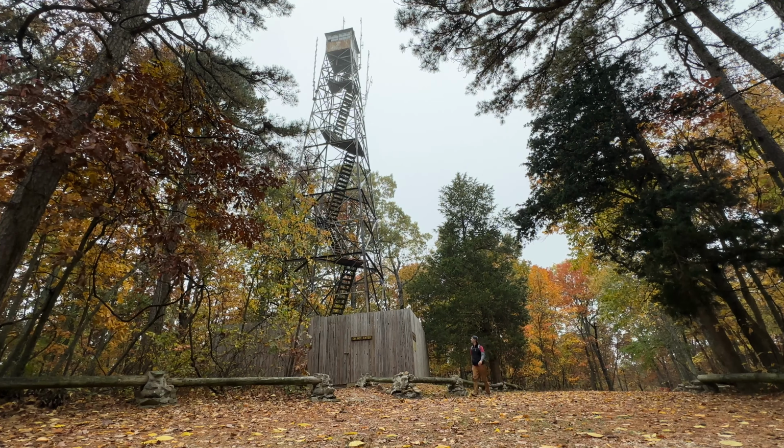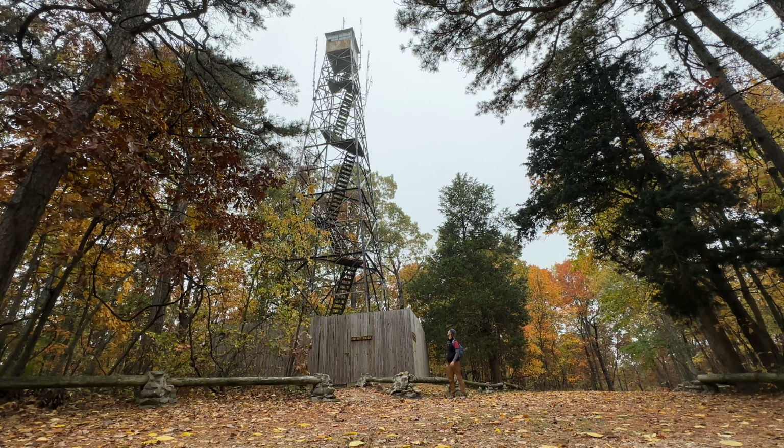Well, here we are, Mudlick Mountain Fire Tower. About 2.8 miles to get here. And there it is.